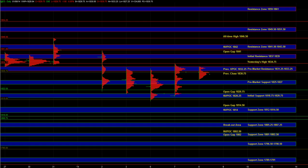And since buyers would be in firm control above 34.75, we could even go up and fill the gap at 1841 and not really get a decent sell response until the 1841 gap or the 41 half to 43 half zone. The top of the initial resistance zone, 39, 39 half, that area can also attract some sellers on first test, and that's why it's a good spot to take profit on the long side.